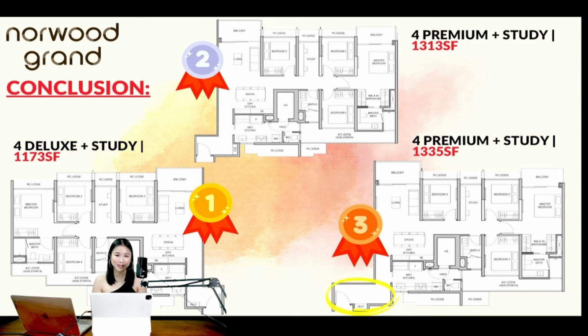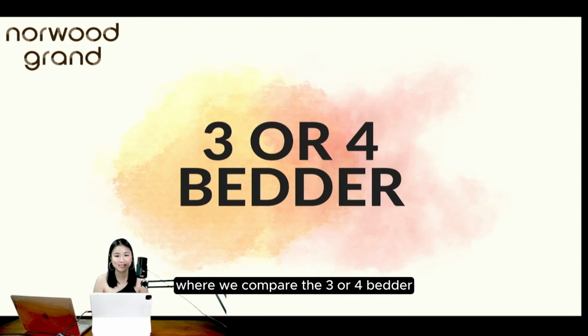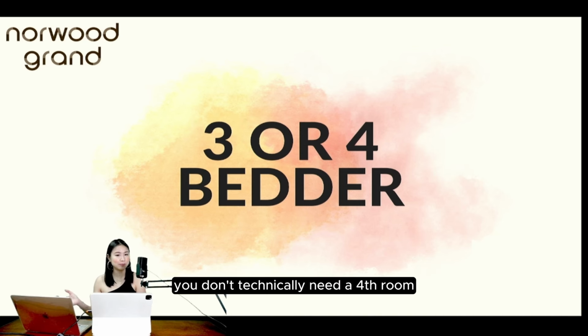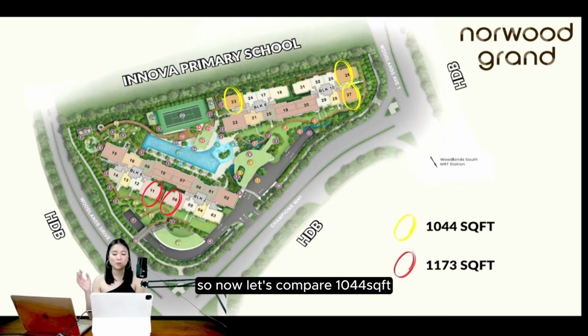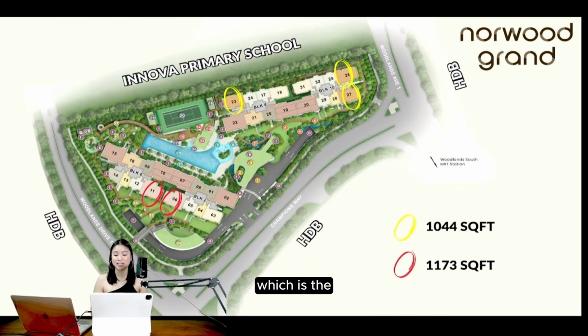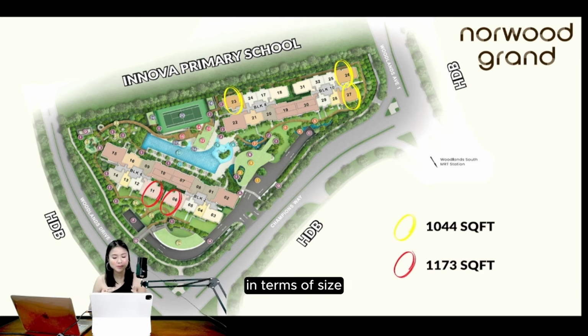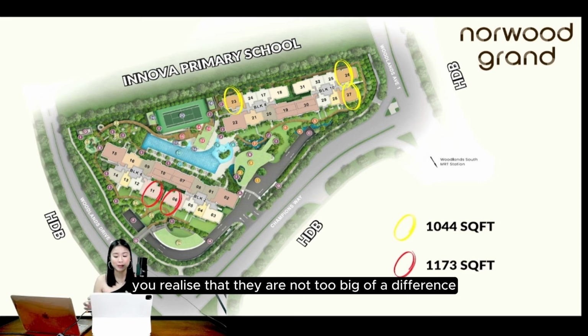So now let's move into the bonus segment where we compare the 3 or 4-bedder, because we understand that some families don't technically need a 4th room. You can actually go for a 3-bed plus study, so which makes more sense for you. So now let's compare 1044 square feet, which is the 3-bed premium, versus the 1173 square feet, which is the 4 deluxe plus premium. In terms of size, you realize that they are not too big of a difference.